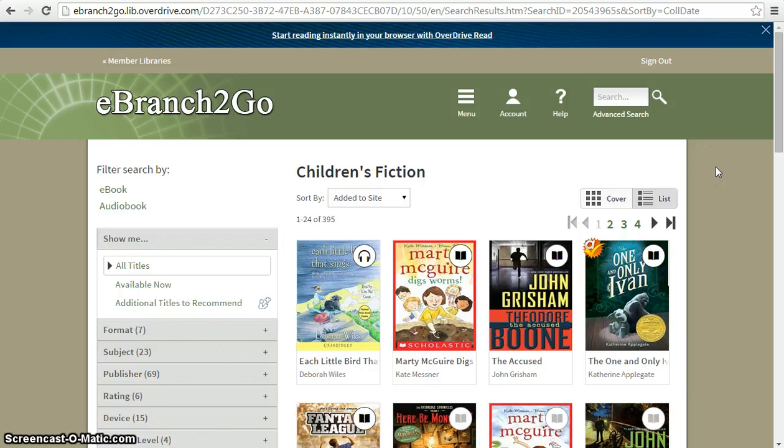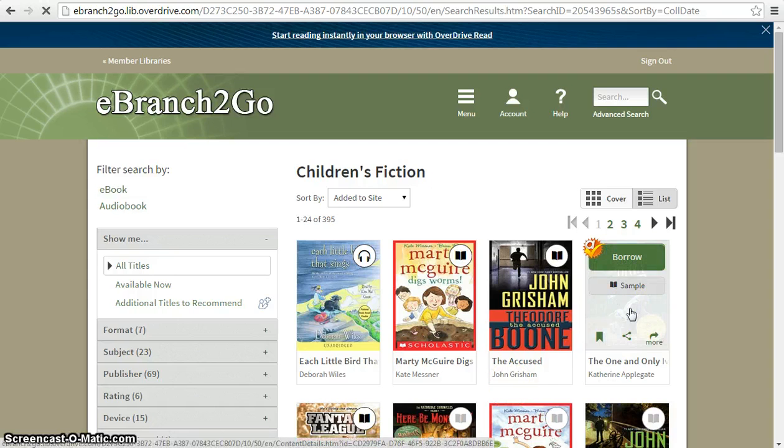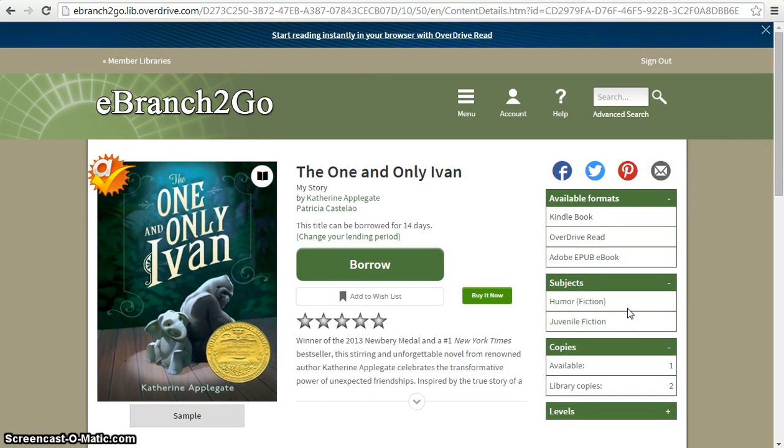And here I can see whether the books are available and if it's a book or an audiobook. The audiobooks have this little headphone symbol, and then the books have a book symbol. And if the book is available, that symbol is black, like this one. And if it's not available, it's gray, like this one. So I'm going to click on The One and Only Ivan so I can look at more information about it.